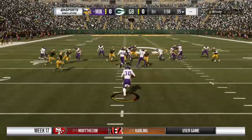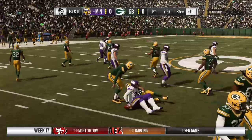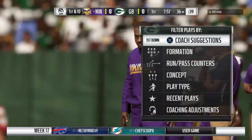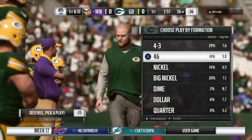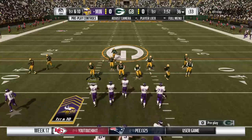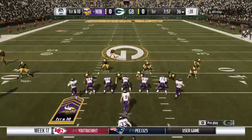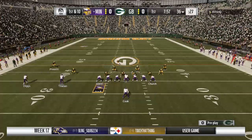Fairly short kick, taking it to 14 here. And a good return. He's across the 35-yard line, right around the 36. So from the 36 now, 1st and 10. Hurry up, here we go.